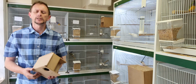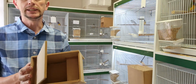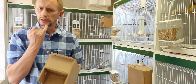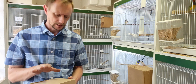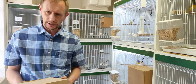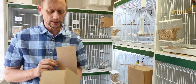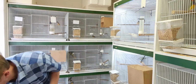So basically the way I go about preparing my nest boxes, first of all I make sure that the nest box is completely clean. There's no residual mess from the season before. I scrub them out just using a normal kitchen pad, and then once they're properly clean, I'll spray them with a vet disinfectant, and I'll then leave them to dry out thoroughly before I do anything else with them.